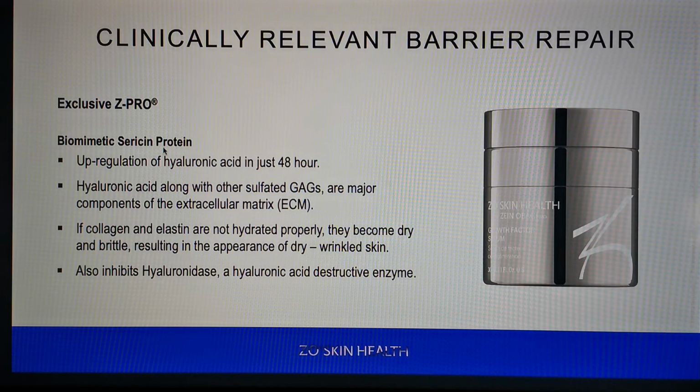To understand our exclusive Z-Pro just a little bit better, as I said, it's been proven actually to upregulate hyaluronic acid as quickly as just 48 hours. So you start seeing a quick onset of that benefit. But again, it has to be cumulative. But it's very important to note that at the same time, you're triggering these collagen fibers. And these collagen fibers, as well as our elastin, have to be maintained in a hydrated environment properly in the skin, or they become dry and brittle, resulting in the appearance of dry, wrinkled skin.